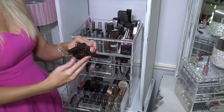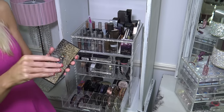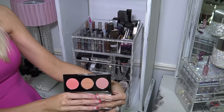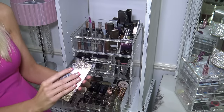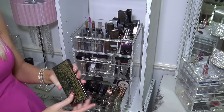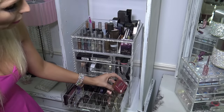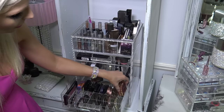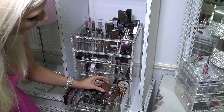Then I have the Becca, oh my gosh, what is it? Blushed with Light Blush Trio. This is stunning. It was limited edition, and I don't think this one is available anymore, but it is such an amazing blush trio. I won't get into all of these because we will be here forever, but I mean, my favorite Benefit Hoola Bronzer, some more Hourglass.